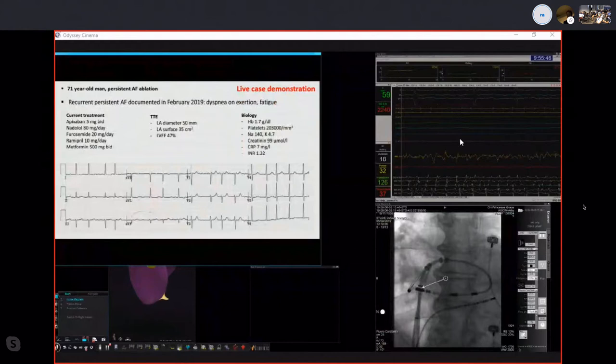Now, we saw him several months later with a recurrence of persistent and symptomatic AF. He can't perform any physical effort because he's very quickly fatigued. He is, of course, on anticoagulants, apixaban. The heart rate is controlled by nadolol, and he has an association of furosemide and ramipril.